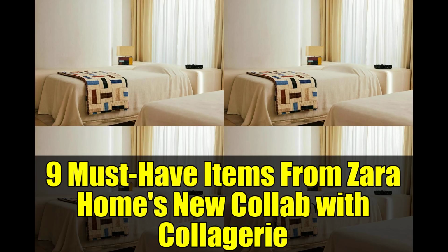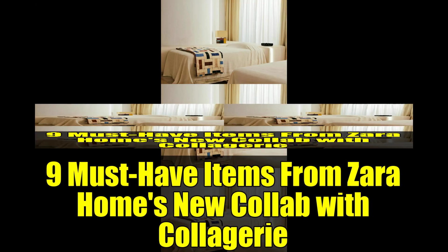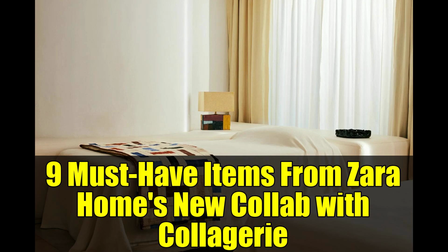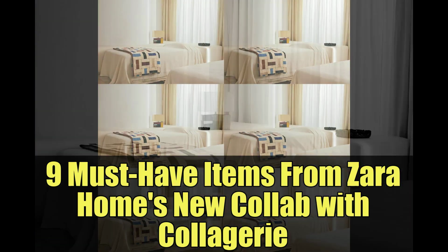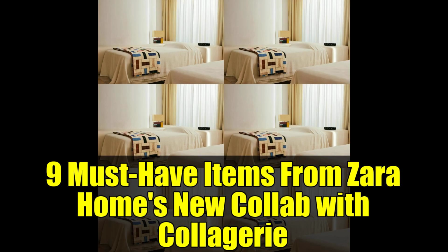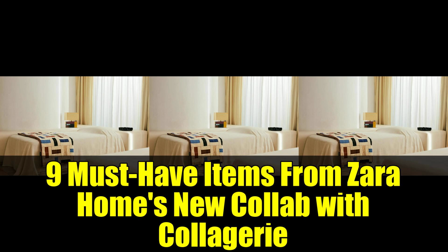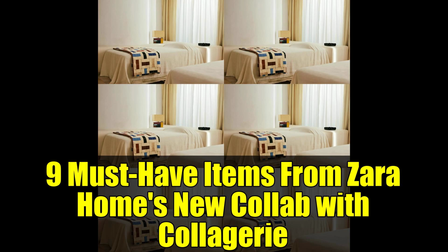5. A wavy dinner plate, $30. Looking for a housewarming gift that'll get you invited back? This ombre stoneware plate is both functional and artistic. Its wavy design adds a modern twist to traditional dinnerware, making it a standout piece for any table setting. But is it too unconventional for everyday meals, or just the right amount of flair?